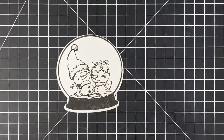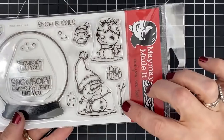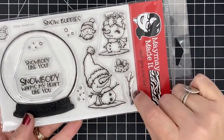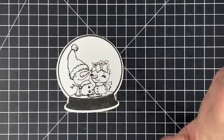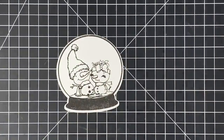And also, on the stamp set, you might have noticed this arm. We gave you that because you can also mask off his arm the same way, stamp this one here, and then this little bird or the present can sit on it. We thought that would be cute. The present can sit on his regular arm, but we thought it'd be cute if you wanted to extend it out. So there they are. They just need to be colored and put on a card.